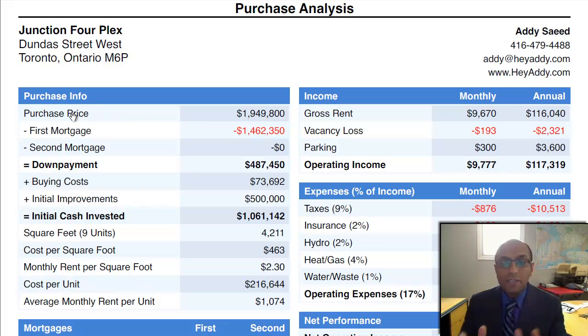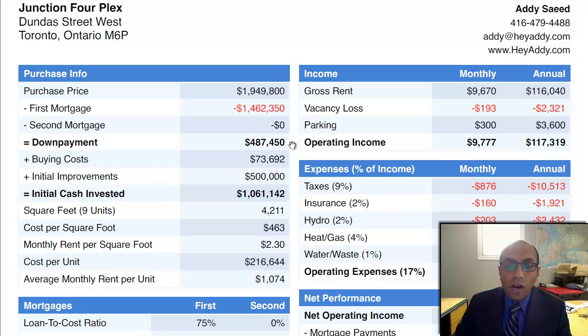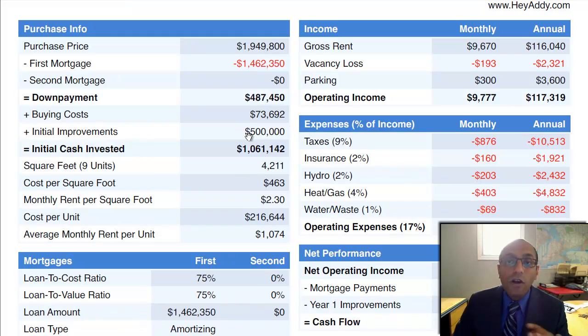Purchasing it at 1.949, you have 1.462 as your mortgage. Your down payment requirement is $487,000. Buying cost is $73,000. We're going to talk a little bit more about it. If you are looking to just buy and hold, you don't need to spend this $500,000 up front. This is if you want to buy and then renovate it, develop it, you need to spend about $500,000 and you can add 4,000 more square feet on it. And with those 4,000 square feet, you can generate additional cash flow, which we're going to talk about. It's almost going to double your NOI.